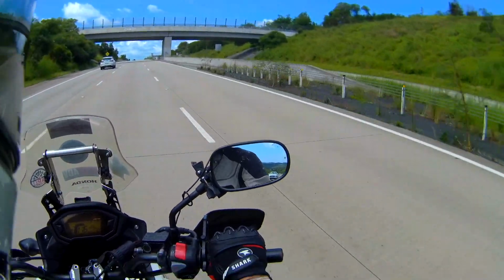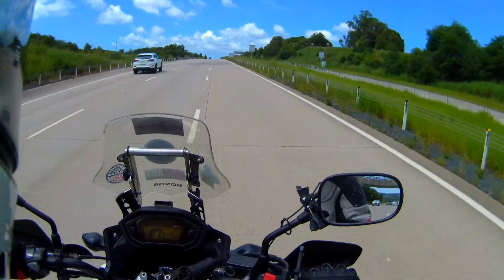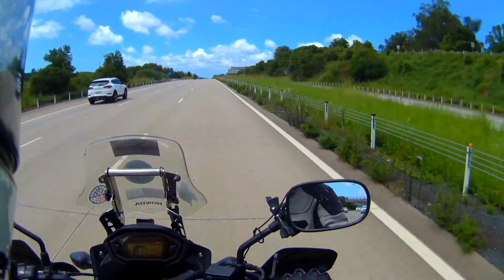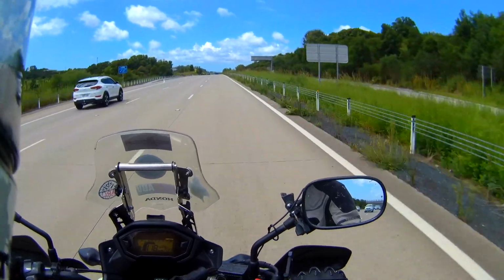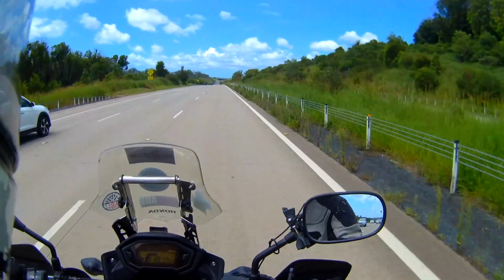So yeah, I think this could be the winter default, where I don't care about not having wind on my chest to cool me down. But in the 30 degrees that it is today, I know I'm going to get pretty hot.